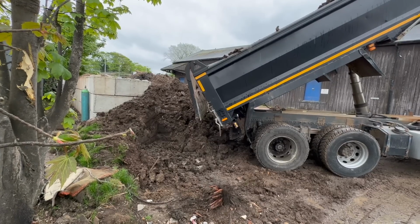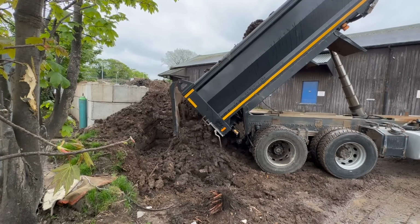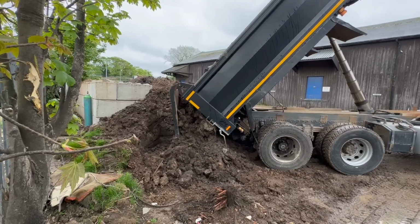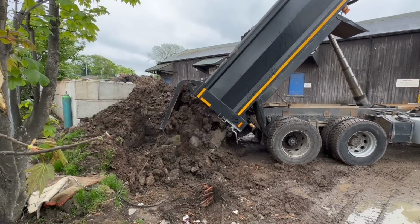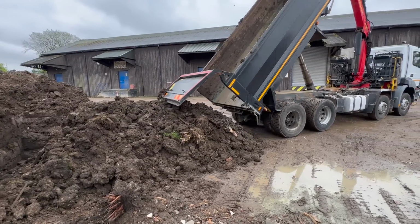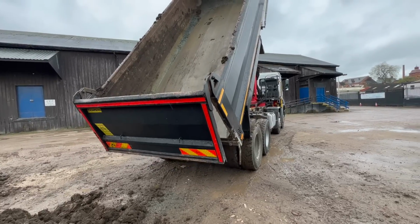They'll probably all go in one big lump, this. Like that. No, it's going to pull forward. Pull forward. Pull forward. That's it. Nice clean body. Yeah, nice clean body.